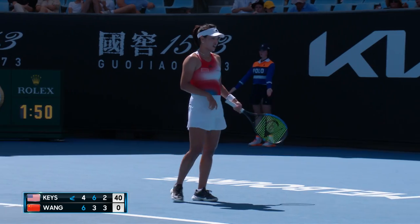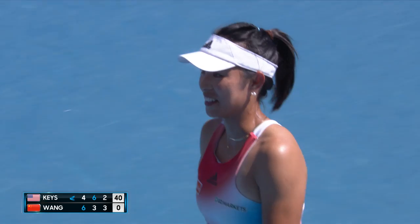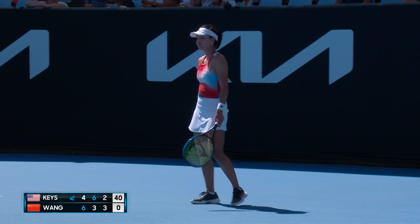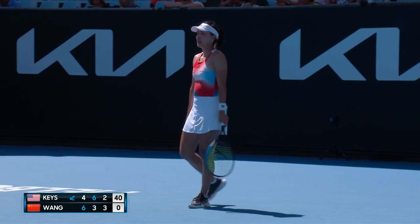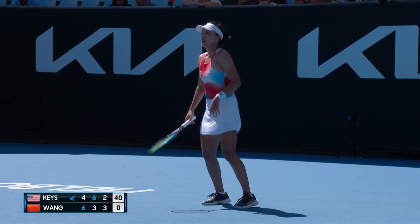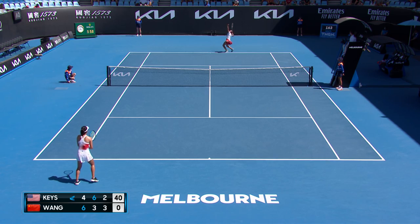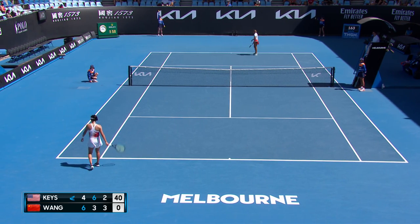It's amazing how often in this match the players have held serve from the end that Madison Keys is at, and on the flip side, how often they've lost serve down the other end where Wang is returning. It's not very windy today. Normally you see that on windy days, but it's pretty still.